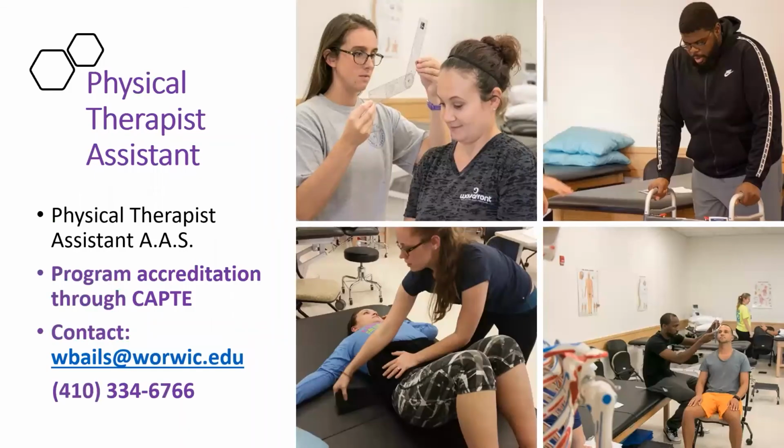The next program I'd like to discuss is a physical therapist assistant program, and this is led by Dr. William Bales. Dr. Bales and Dr. Cotter-Luz are the two faculty members that are part of the physical therapist assistant program. They are both PTs. Dr. Bales actually owns his own business as well, so he still practices in the field. And Dr. Cotter-Luz, she also still practices in the field as a PT.